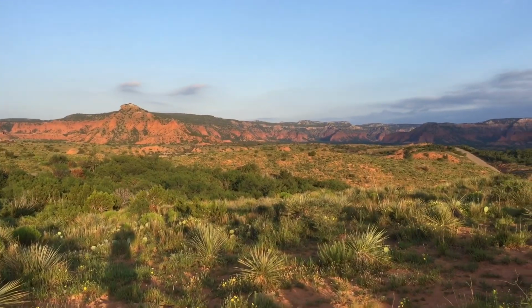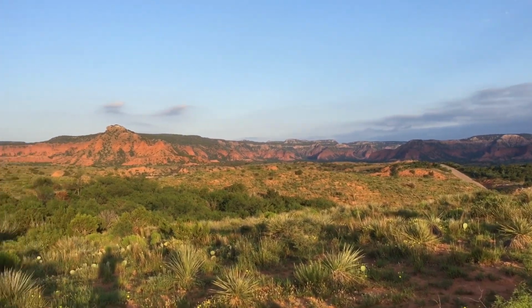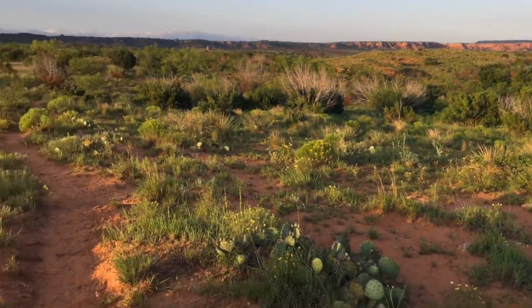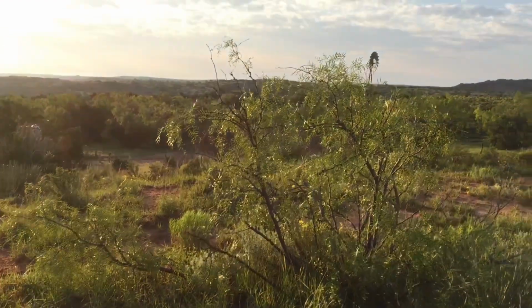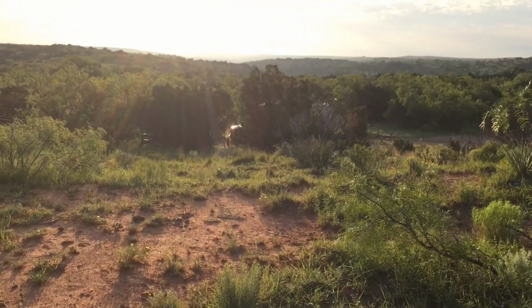I had to stop and take one more shot here. There's the canyon. If I pan around here. Here's the trail. There's the windmill. And there's the truck camper right there.